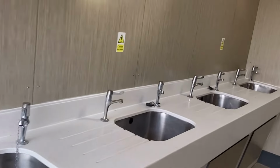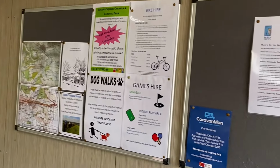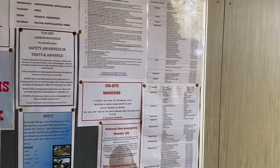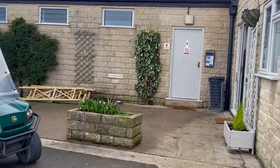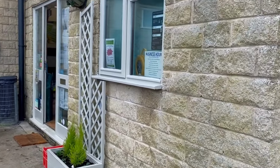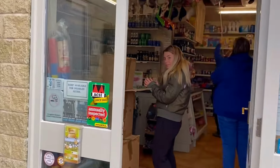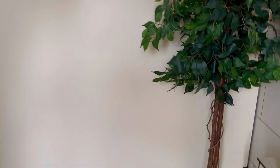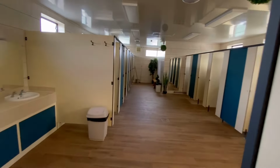It's all very, very clean, and it's got all information about walks, dog walks, all that sort of thing, emergency numbers, all the usual stuff. Lovely shower area, very, very nice.